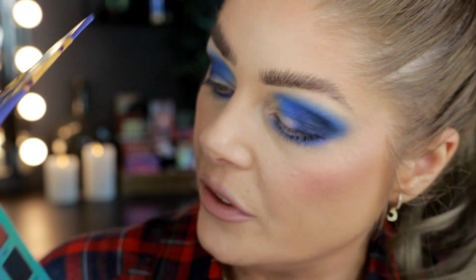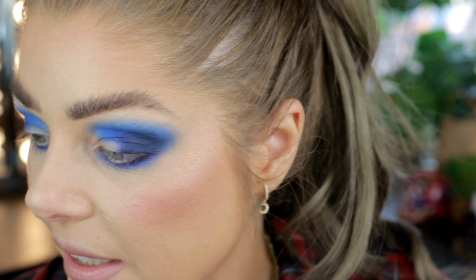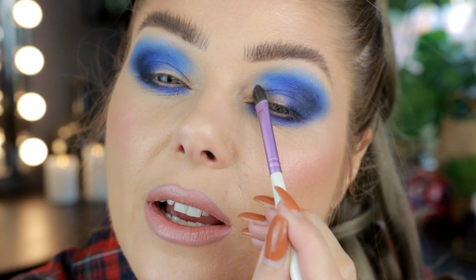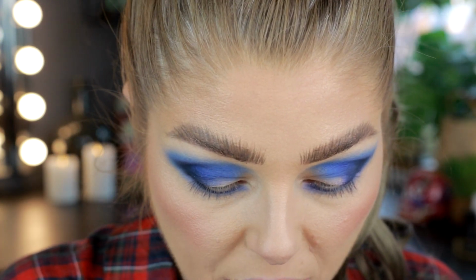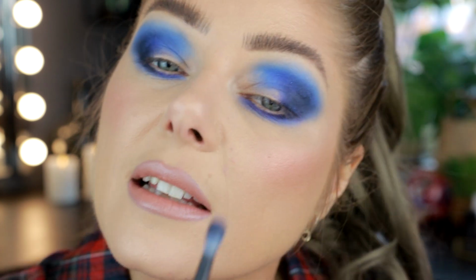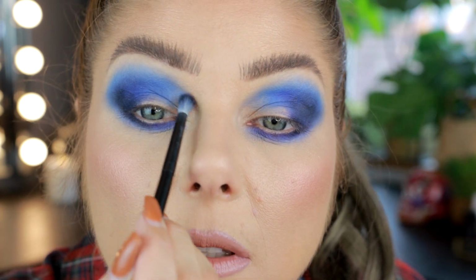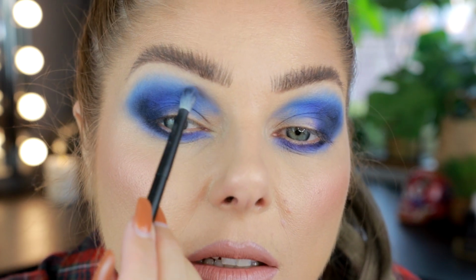I will do this one, Sugared, which is like a white metallic. I will start in the beginning with that one on like a flat shader brush, if I can find one. And I will spray it, I'm just cleaning it, and I will see if I can really cut. Maybe I should use just a little bit more of that Delish here in the inner part. This is me using that light blue just a little bit to really tie it in here. You can see I'm using a very light hand.